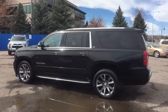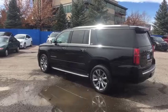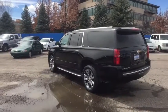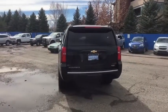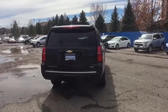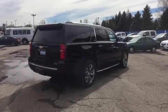Power passenger seat, traction control, dual airbags, alloy wheels, power steering, heated and cooled front seats, four-wheel disc brakes, universal garage door opener, fog lights, heated steering wheel, rear window defroster, fog lamps, electronic stability control, heated front seats, CD player, security system, trip computer, power windows, compass.